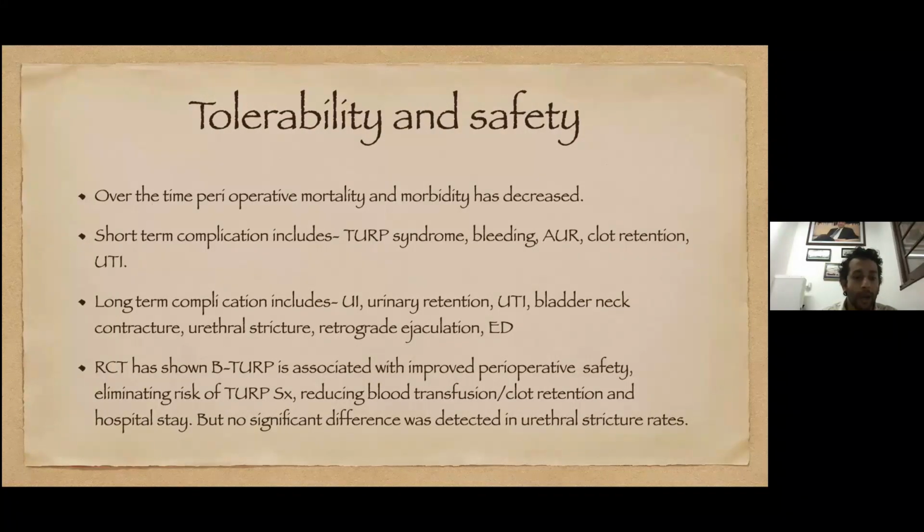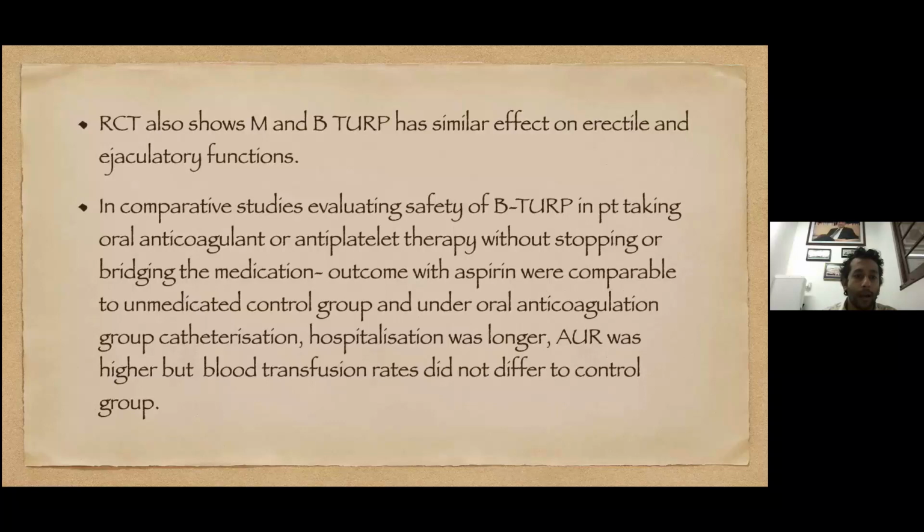dysfunction. Our randomized controlled trials have shown bipolar TURP is associated with improved perioperative safety, eliminating the risk of TURP syndrome and reducing blood transfusion, clot retention, and hospital stay. But no significant difference was detected in urethral stricture rate between monopolar and bipolar TURP. RCTs also showed monopolar and bipolar TURP have similar effects on erectile and ejaculatory functions.